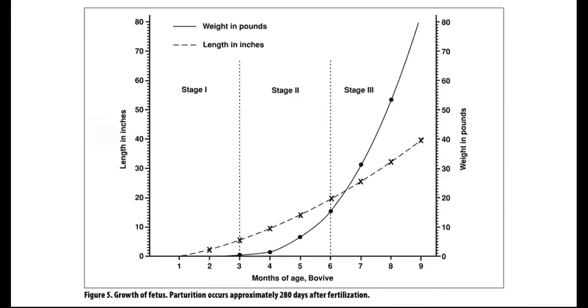This is a graph that I actually pulled out of that publication I showed you earlier, and this highlights why it can be challenging to accurately age those fetuses in late gestation. The solid line here is weight. The dotted line would be inches if you were measuring that embryo or fetus, and then we have the 3 different stages of gestation. In the first 3 months, you can see very little weight from that fetus. It's starting to grow in length a little bit, but weight is still really low. In stage 2, we continue to grow in length and width of that fetus, and not much growth in weight that first month, but once we get past month 4, you see that start increasing.